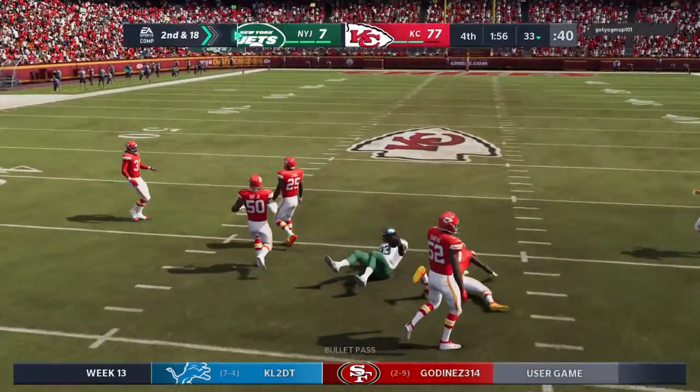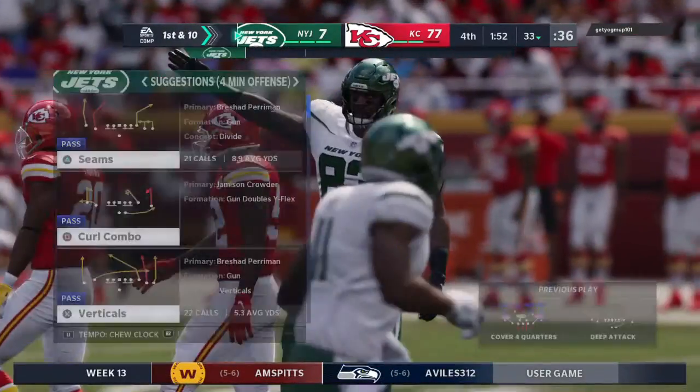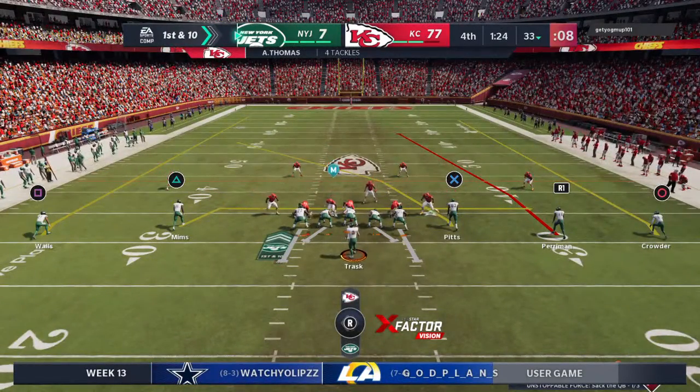There's a throw over the middle. It's taken in by his tight end, and he's able to get this one all the way past the 30. That one a gain of 20 and a 1st down. First down, Jets.